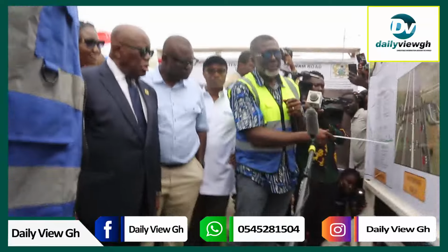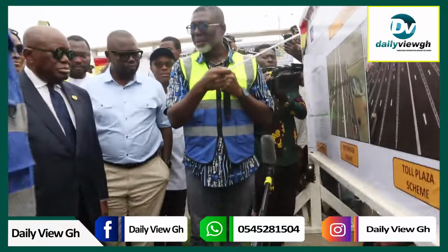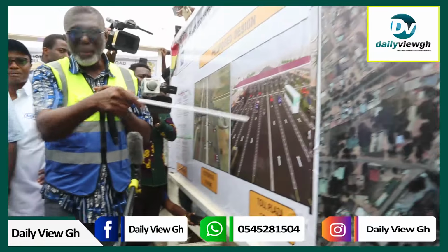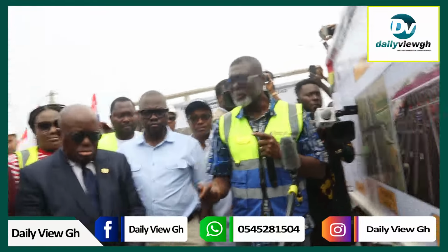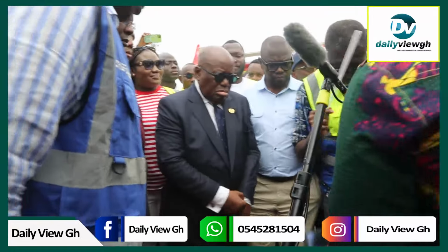We are reintroducing the modern toll plaza. So this is going to be a modern toll plaza. We have about 7 lanes in each direction to ensure that it will be very easy for the motorists to pass without speeding.